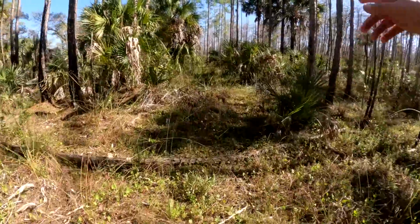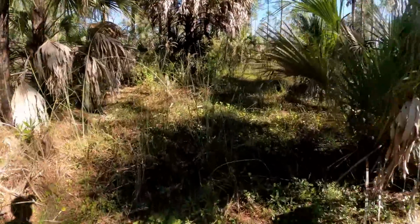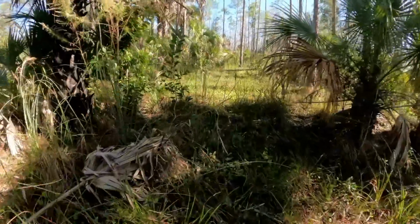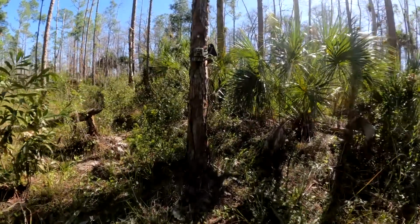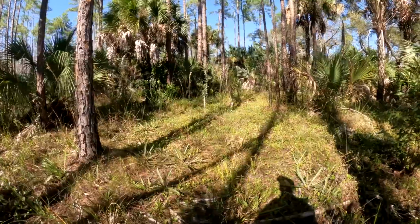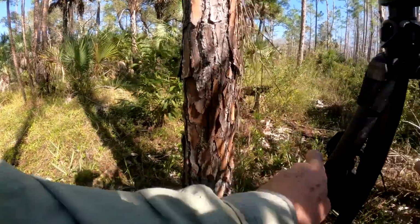The reason why I put this camera here, and the reason why it's been here for so long, as you can see, it's kind of open here. Not a lot of foliage, so there's a lot of sun. Because on this camera, I have the Browning solar panel. And you can see, there's the camera right there. You guys might recognize this spot from 2 previous videos. So I know this is a good spot.